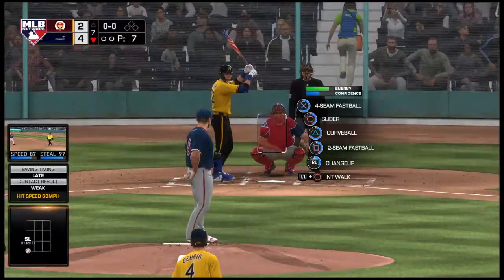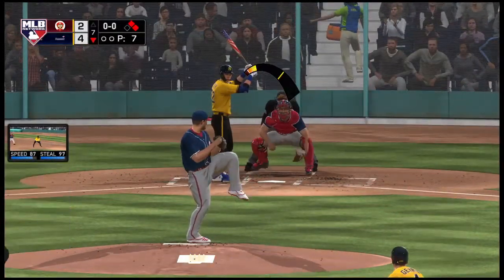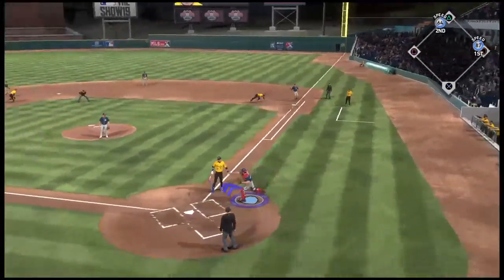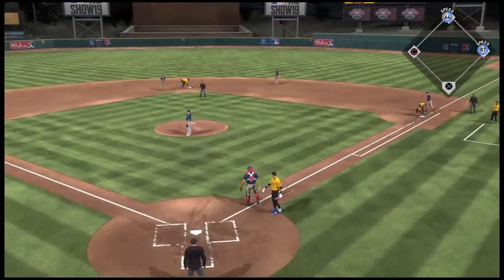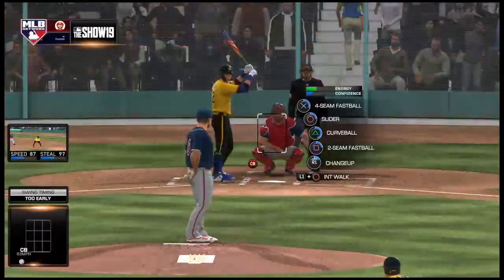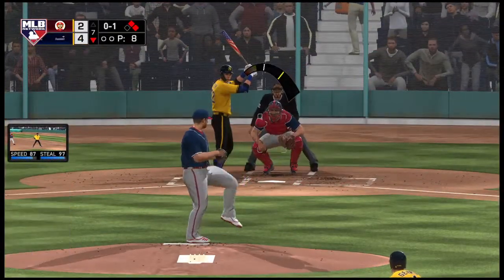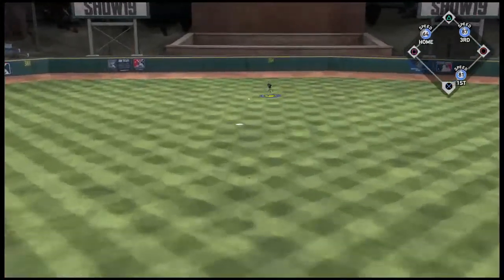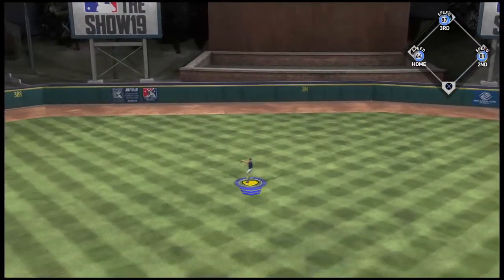So it's first and second now. Nobody out. And up next, the sweet swinging left-handed hitting outfielder Christian Yelich. Seventh inning here at the ballpark, 4-2 our score. Sharply hit ball back up the middle. That's in there. Base hit.